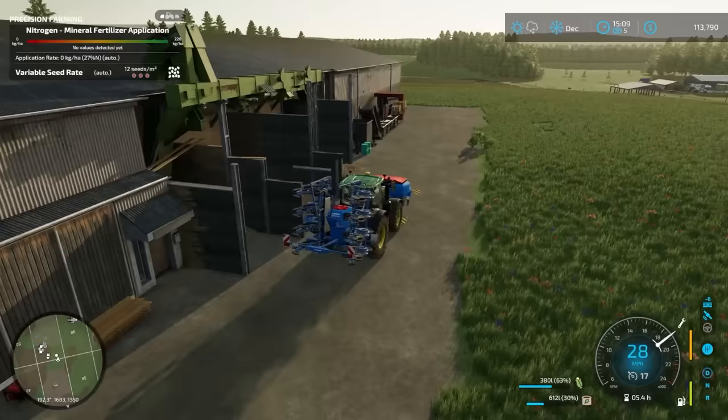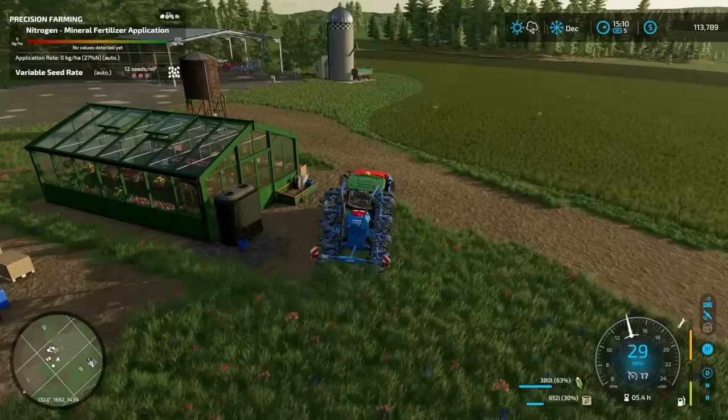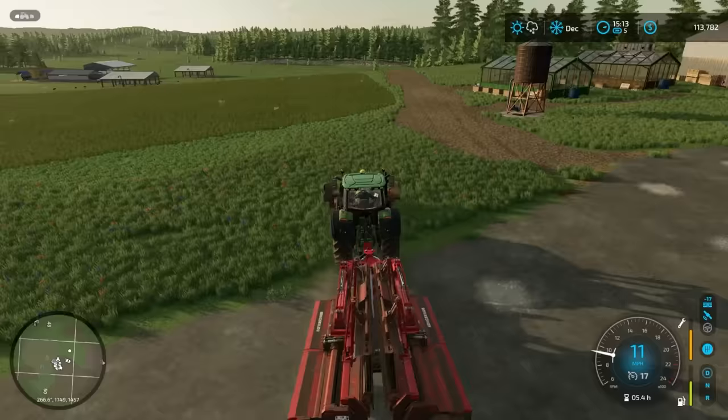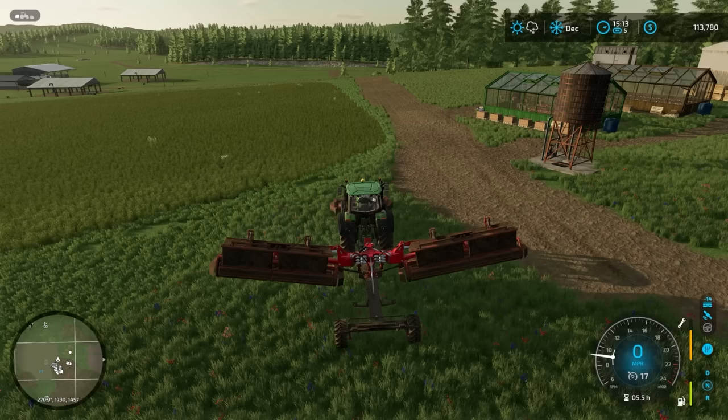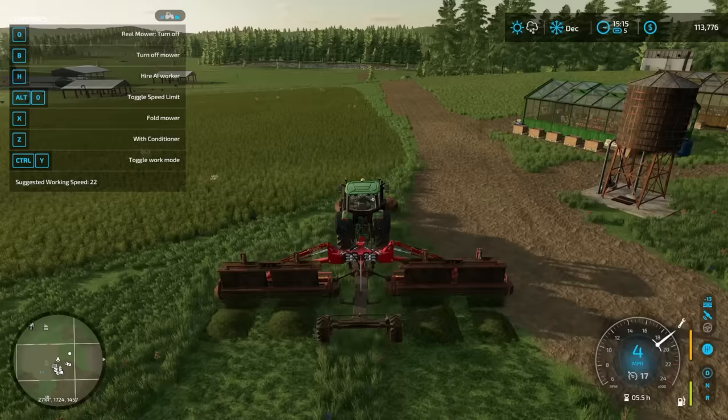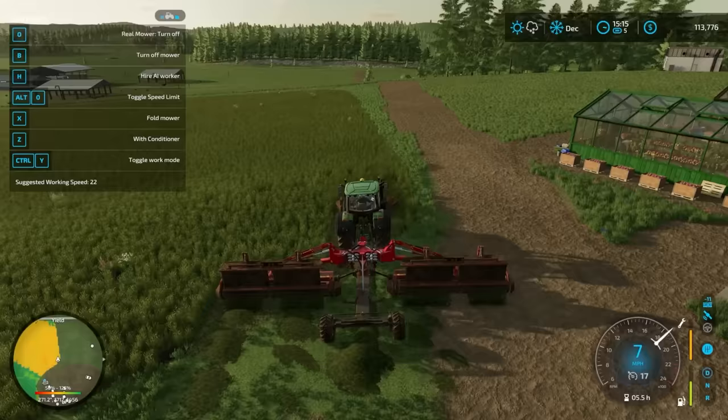And it looks like we have some snow coming in. So we gotta get moving. I at least wanna get this field cut with the grass cut here, and then later on in January is when we can bale it all up. Everything unfolded here, lowered down, and should be what we want. Let's see. Oh yeah, there we go. Front's getting cut, too. All right.